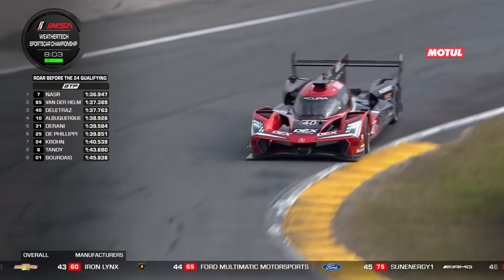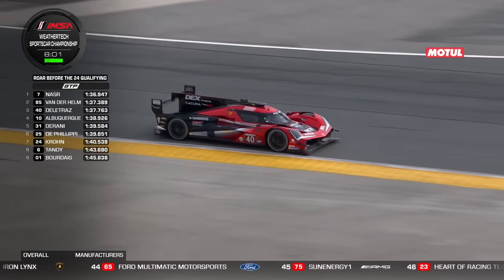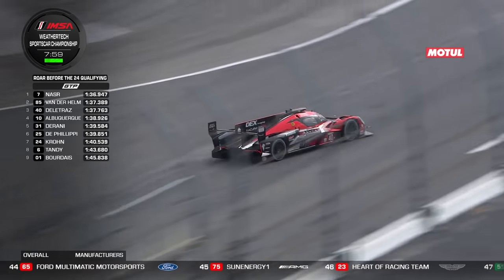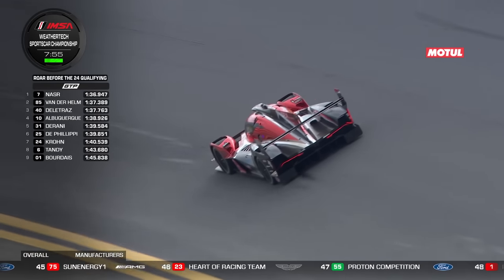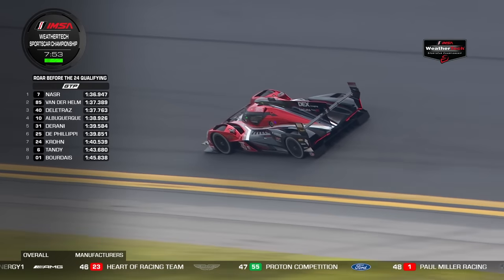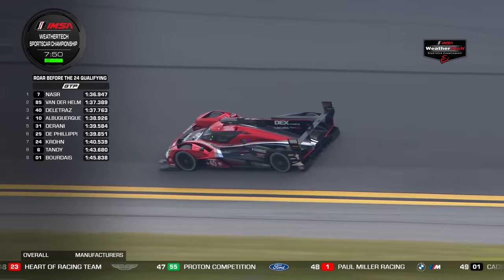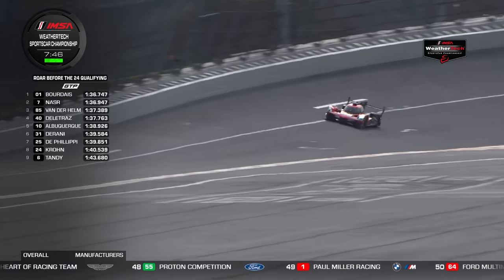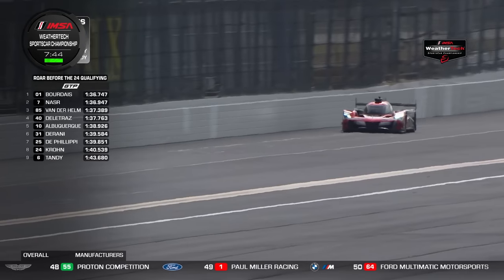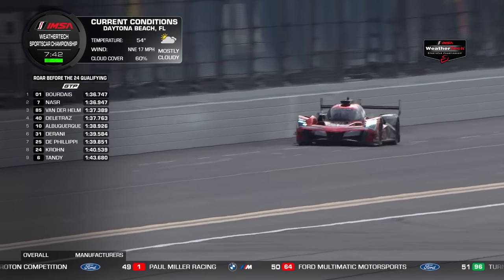Traffic there for the 40 car of Philippe Albuquerque, currently running sixth in Wayne Taylor Racing. Louis Delatraz. That's Louis Delatraz in the 40 car. Oh, you're right, you've got the 10 car, but I've misread the two cars already. That's the first of many times, I can tell you. They're somewhat different in their livery. Yeah, I just saw the Acura shape. Red, white and black on the 40 car. Rather fetching colourway.